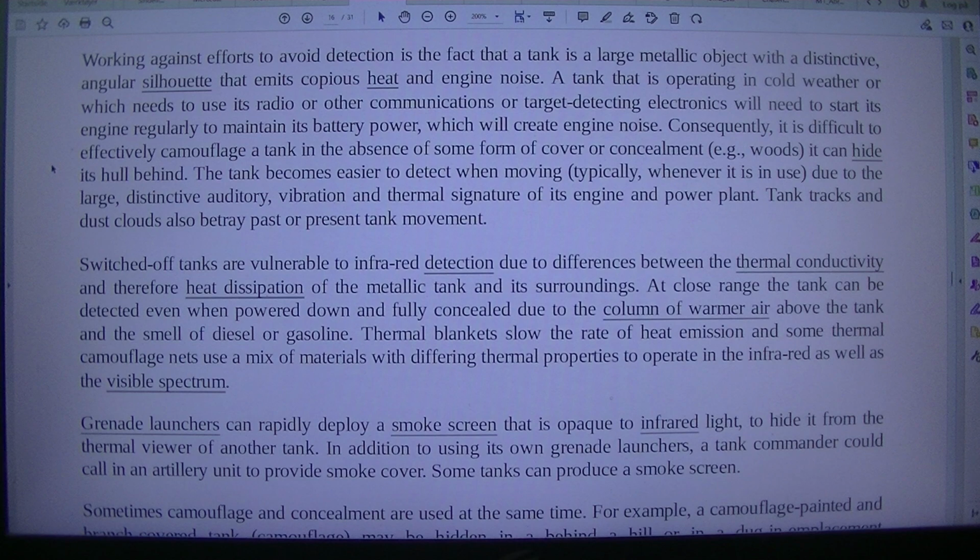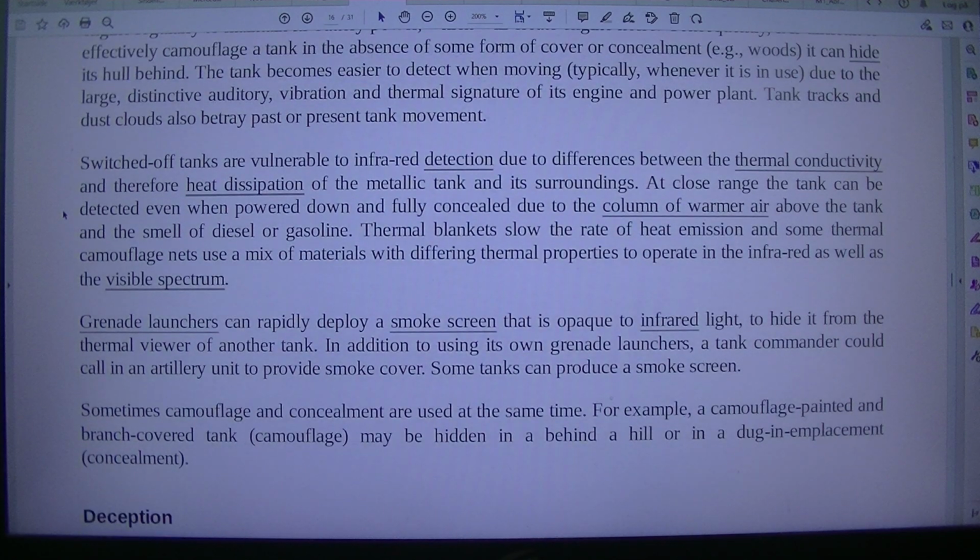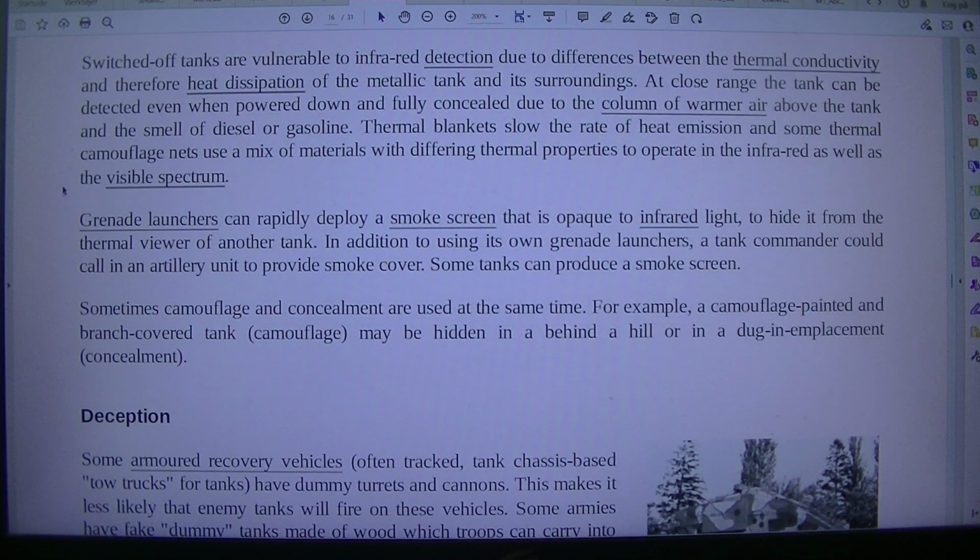The tank becomes easier to detect when moving, typically, whenever it is in use, due to the large, distinctive auditory, vibration and thermal signature of its engine and power plant. Tank tracks and dust clouds also betray past or present tank movement. Switched off tanks are vulnerable to infrared detection due to differences between the thermal conductivity and therefore heat dissipation of the metallic tank and its surroundings. At close range the tank can be detected even when powered down and fully concealed due to the column of warmer air above the tank and the smell of diesel or gasoline.